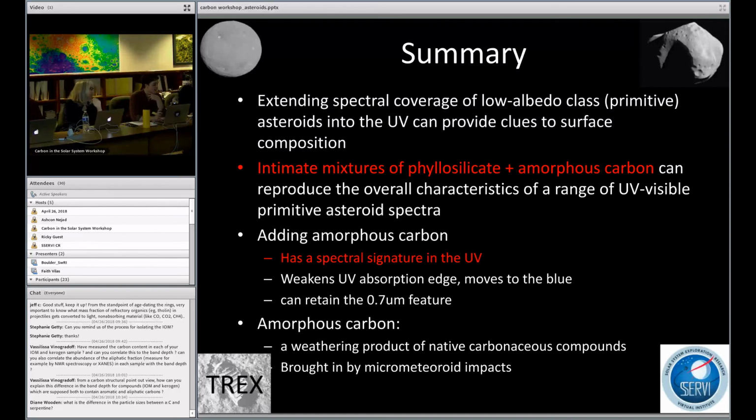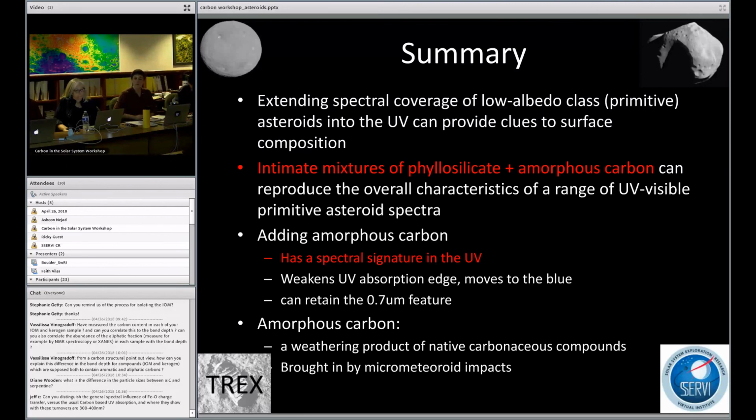What is the difference in the particle sizes between the amorphous carbon and the serpentine? Again, that's in work, but right now we're doing things where they are each tens of microns. I don't know exactly which were in the models that Faith showed, but say 10 microns for the serpentine and 20 microns for the carbon might be an example of what we use. So we're fiddling around to see what the effects are and what makes sense. But it's not final yet.